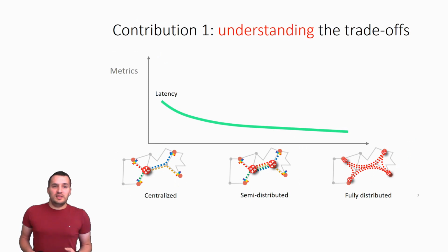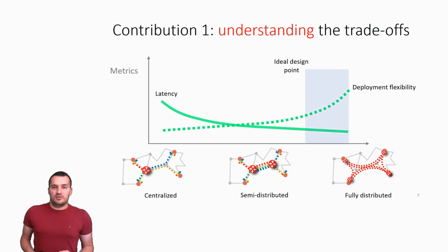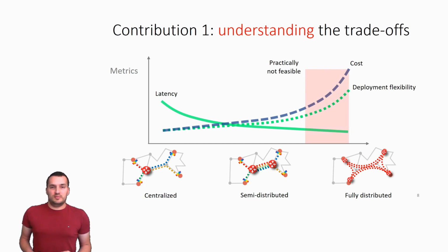We perform a detailed analysis of today's design space across a number of dimensions based on data from Azure regions and testbed experiments. As I will show, DCI design involves complex trade-offs across a number of metrics. Certain solutions reduce latency and at the same time increase deployment flexibility, which is essential in urban areas. Although they look like ideal design points, they have a serious problem. The cost of these solutions is so high that they become practically infeasible.